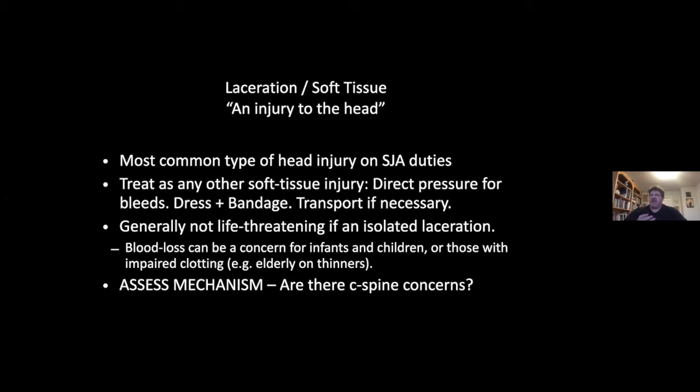do assess the mechanism. Are there C-spine concerns? If an elderly person on blood thinners has walked underneath a tree, scratched their head on a branch, and is now bleeding profusely from a 1 or 2 or 3 or 4 inch laceration on their head, do we need to worry about C-spine concerns? Probably not. If that same person has fallen and hit their head on a concrete curb, absolutely, that should be something that goes into our decision-making matrix.